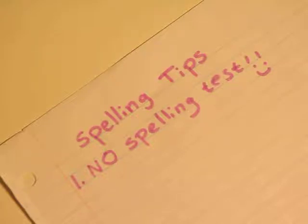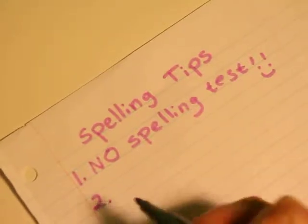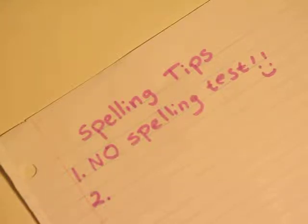Now you want your kids to be good spellers, of course, and I've seen this work actually. In one classroom I worked with, it blew my mind, and I'm going to tell you, we get to rule number 2. Rule number 2 is correct the spelling. Now, no spelling tests, correct the spelling. This is strange, and I'm going to tell you kind of what we do.